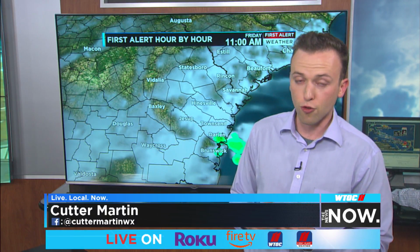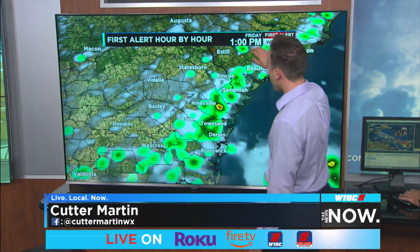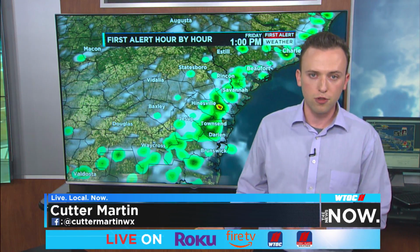We do have a weak area of low pressure moving onshore, kind of the Florida-Georgia line area. That is not tropical, but it is continuing that onshore flow. And notice how the sea breeze lines up noon to 1, a couple showers, maybe a thunderstorm by 1 p.m. just inland from the beaches. Beaches by that point kind of in the clear. Can't rule out an isolated shower, but mostly dry.